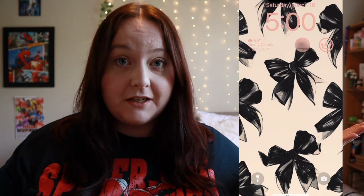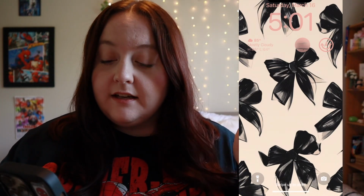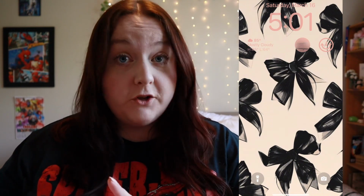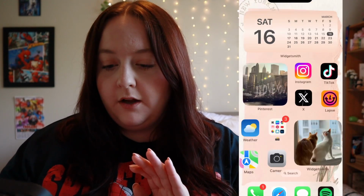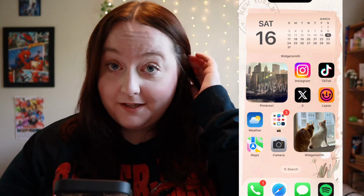So here it is. This is actually a new wallpaper that I just downloaded off of Pinterest. That's like 99% of the places I get my wallpapers. I have the widgets. We have a combination of just, first one's the weather widget, second one is one that I made on Widgetsmith, and then the third one is from the app Laps. So we're just gonna open her up. I love how it looks right now. I'm very proud of it.